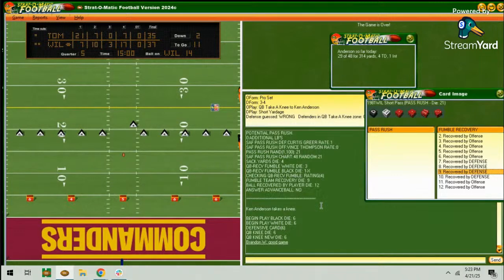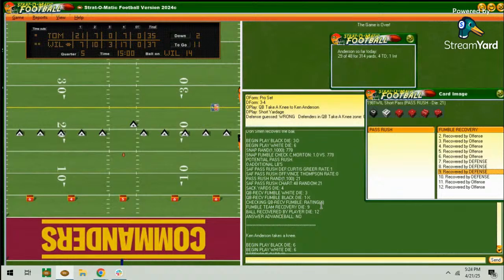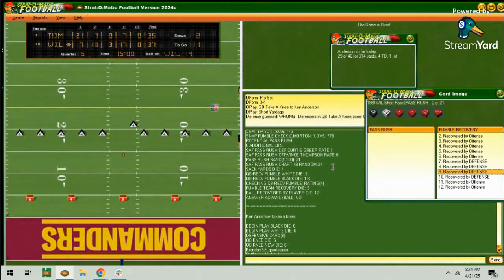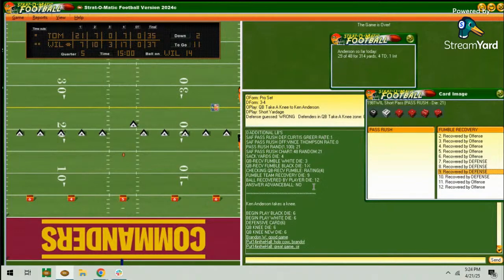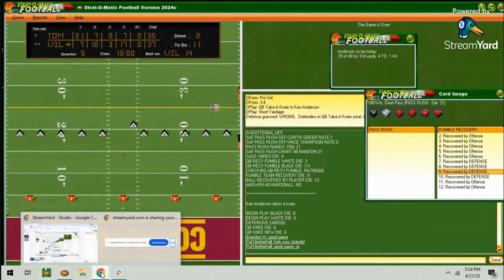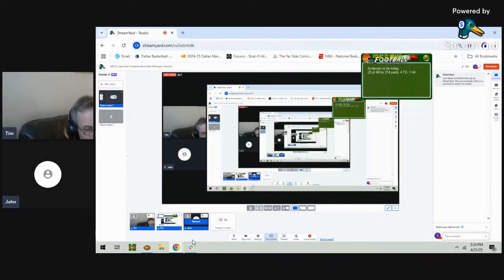Curtis Greer was a pass rusher 1 going against a 0. So the chances were 1 through 48 against the 0, and he got a 21. What a crazy ending to the game. Wilmington 37, Tombstone 35. What a crazy game, John.